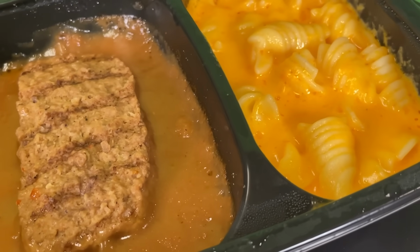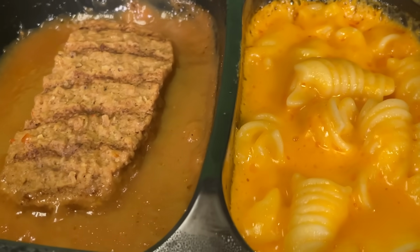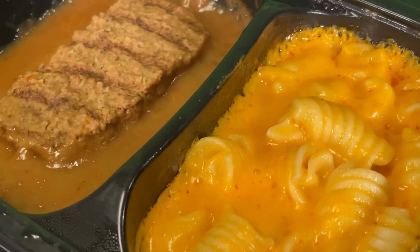I'm just gonna go ahead and take a guess and say that this is gonna be the best meal of the three. I've always been a fan of the Salisbury steak, so I decided to start with the least intimidating. But now it's time to move on. It's time to get intimidated. Next up is chicken Parmesan.